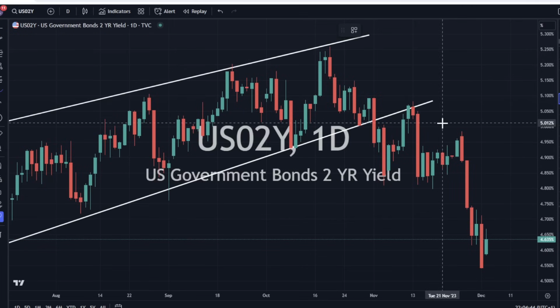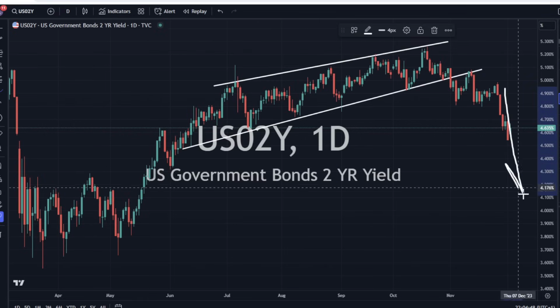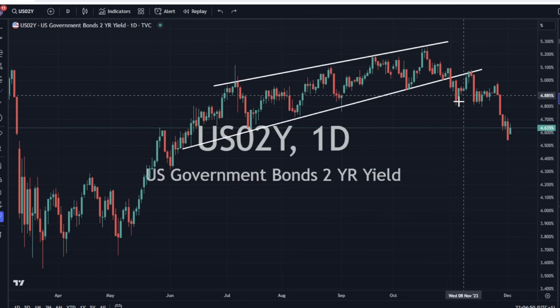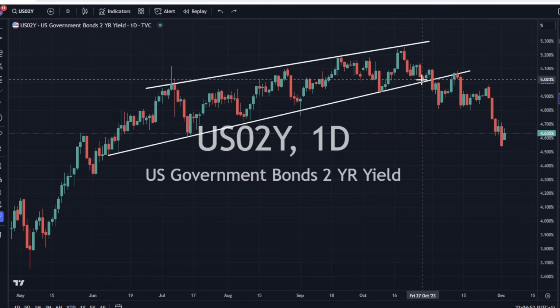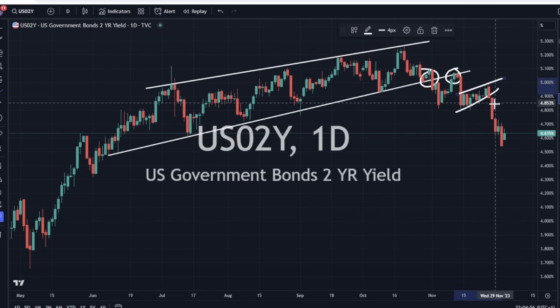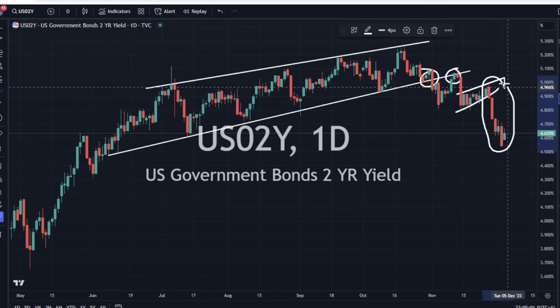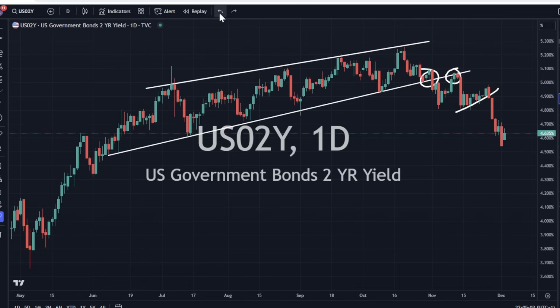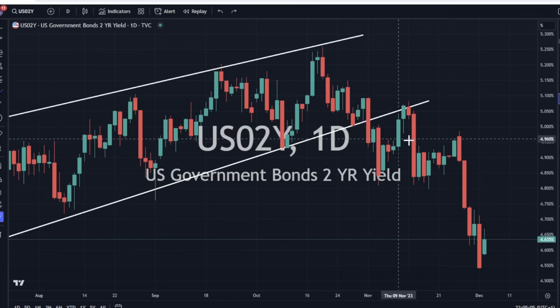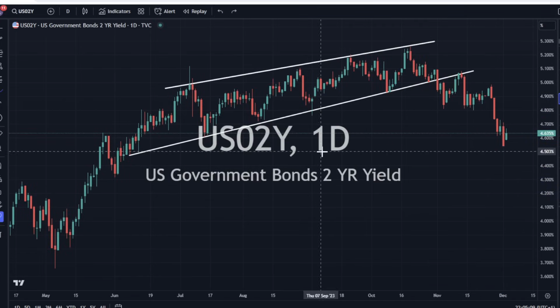The 2-year yield is up 2%, but this still doesn't look that great. It still looks to me like we want to go lower, just based off of the breaking of this pattern, the retest, the consolidation there, and then the strong selling pressure that we saw. So I don't think this is necessarily over. Just by looking at the chart, I think there could potentially be more downside in the 2-year yield.